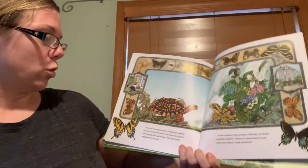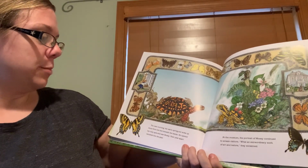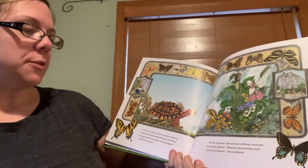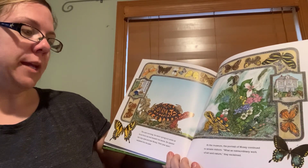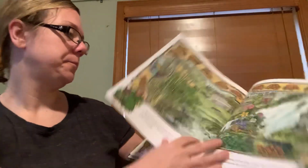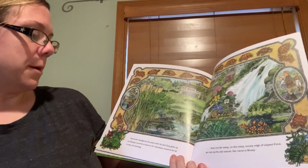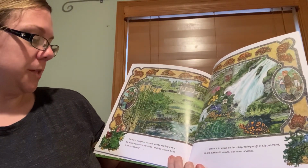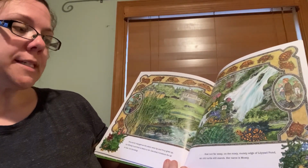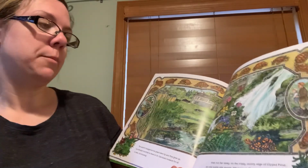The next morning, the warm spring sun woke up Scoot from his bed beneath the leaves. He opened his ruby eyes and saw Mossy, their year apart vanished into the past. At the museum, the portrait of Mossy continued to amaze visitors. "What an extraordinary work of art and nature," they exclaimed. The world changed as the years went by, and Tori grew up. But Mossy's portrait is there in Dr. Carolina's museum for all to see, not knowing that not far away on the misty, moisty edge of Lily Pad Pond, an old turtle still stands. Her name is Mossy.